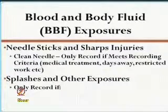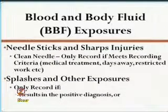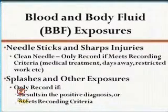With splashes and other exposures, you only record them on the OSHA 300 report if the employee is diagnosed with an illness that's related to the exposure, or it results in death, loss of consciousness, days away from work, restricted work, or medical treatment. Keep those things in mind. That'll help you. You can come up with some kind of a mnemonic device to remember those. That'd be good.